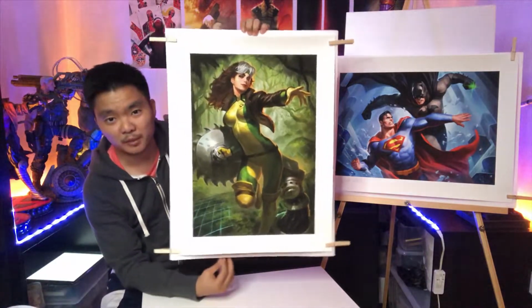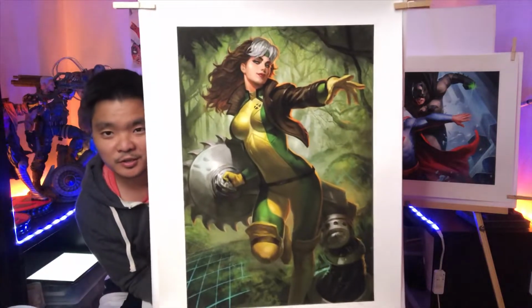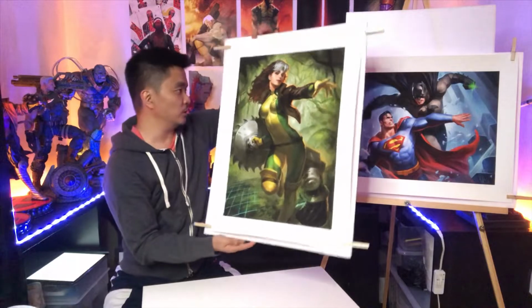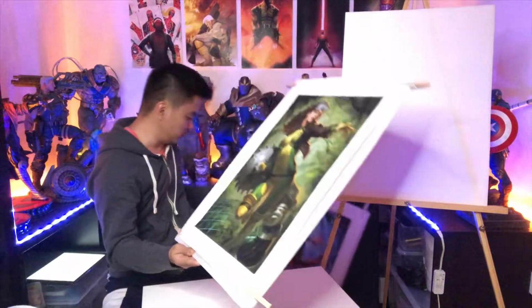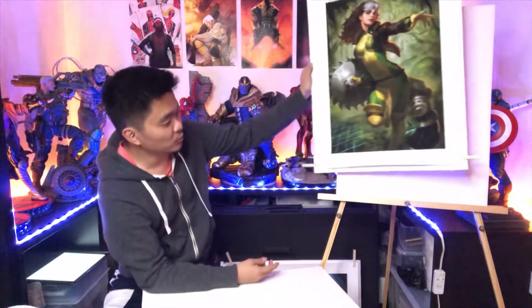This is also done by Ian Macdonald and Alex Pascenko. Look at that one. Really gorgeous. Amazing piece. Very beautiful. So let me put this one down here. And this piece is also really gorgeous. This is also the concept for the new premium format maquette. Actually, it's a maquette Rogue, and it's a really amazing piece.